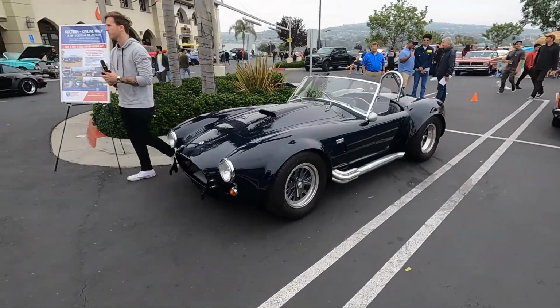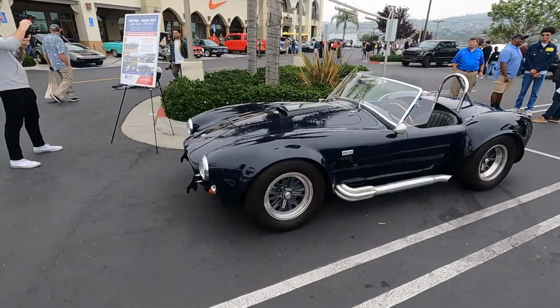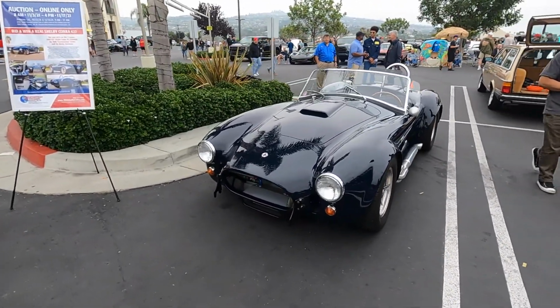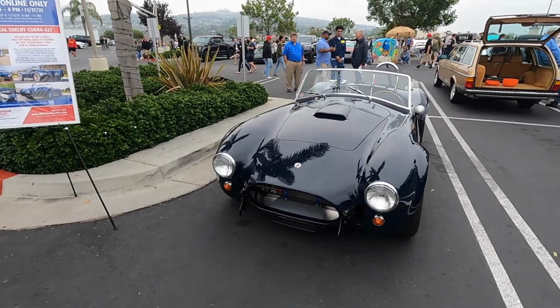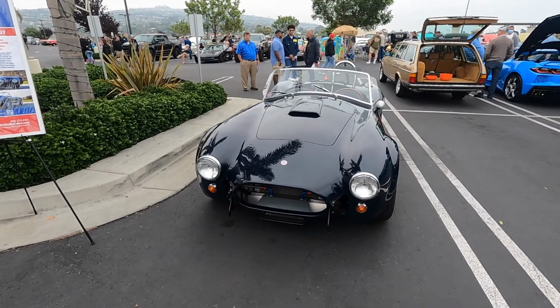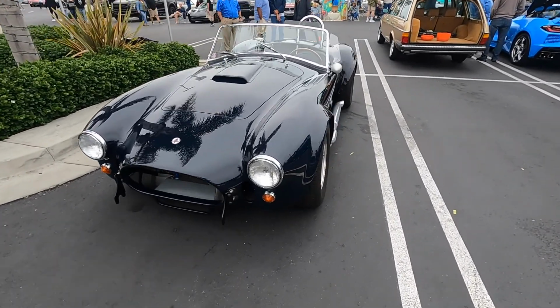Now this is a really interesting car. James has just been walking around doing a video on it. This is a 1965 Shelby Cobra. Now, not one of the original cars that was built in 1965, but it is actually VIN'd as a CSX 4060. So not the authentic original one, but also a Shelby.